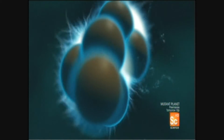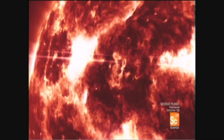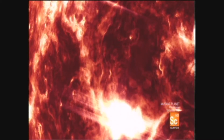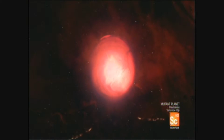But the giant red star is self-destructing. Its core becomes dangerously unstable. With no hydrogen left to fuel it, the star begins burning helium and fusing it into carbon. The star is now destroying itself from the inside out, blasting violent surges of energy from its core to its surface. These energy waves blow away the star's outer layers. Slowly, it disintegrates.